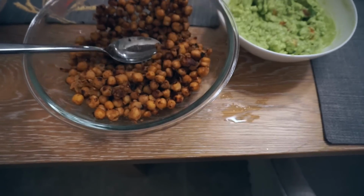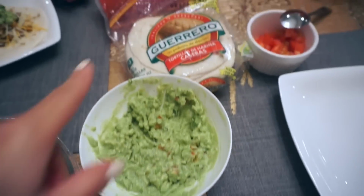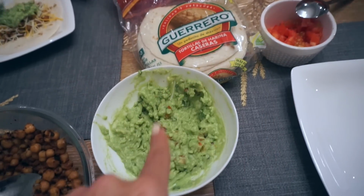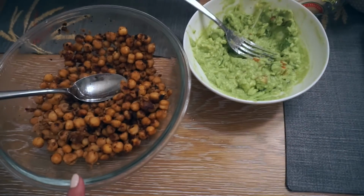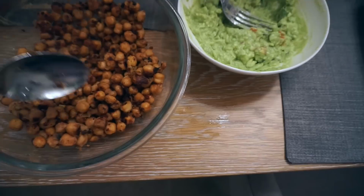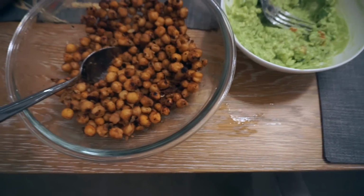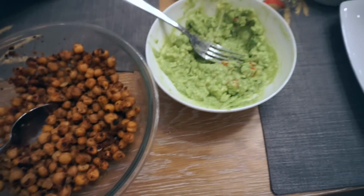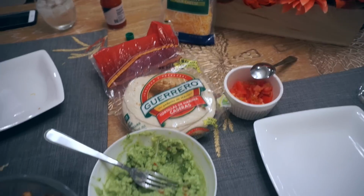Okay, so dinner is done and we are eating some chickpea tacos. So we got some tortilla chips, tomato, I made some guac, we have some Mexican cheese, and then some chickpeas that I seasoned with taco seasoning and garlic and a bunch of other stuff. So let's see how this is. We never had it before, so we shall see.